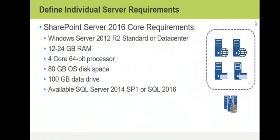Some of you are probably wondering now, does my physical server, or what my virtual server has assigned to it, meet the minimum requirements to be able to install SharePoint, or am I going to have to give it more in order for it to function? Well, here's what you're going to need before you step up to the SharePoint 2016 installation plate. You need to know that you have Windows Server 2012 R2 Standard or Datacenter Edition. Those are the supported editions. So we're not throwing this on a Windows desktop, we're throwing this on a server.